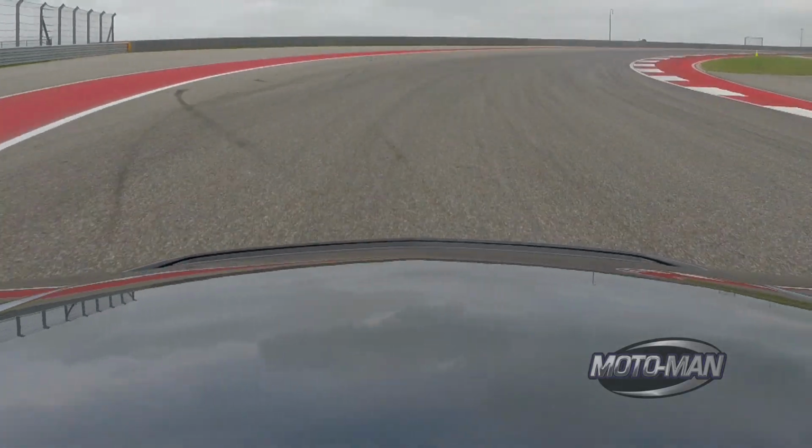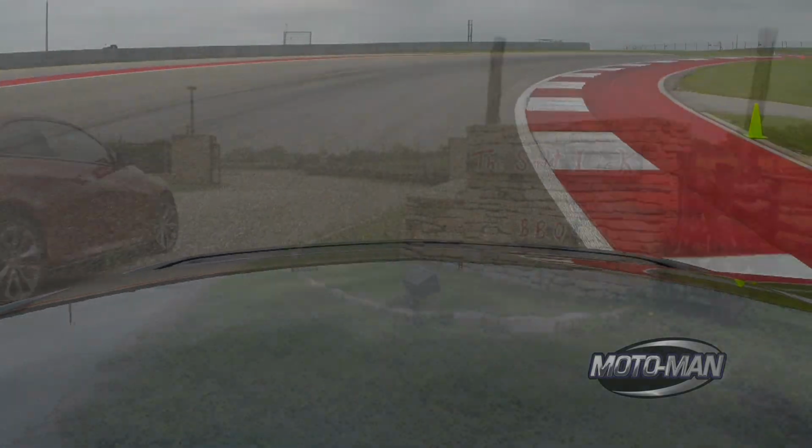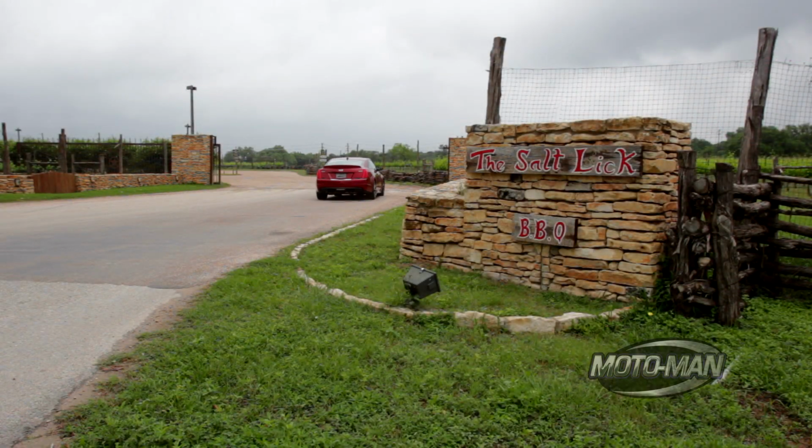I must admit, this road and track thing does get me a bit hungry. You know the old saying, when in Rome, do as the Romans. But in this case, let's do as the Texans.